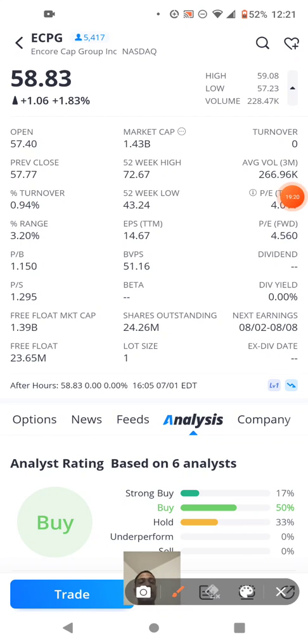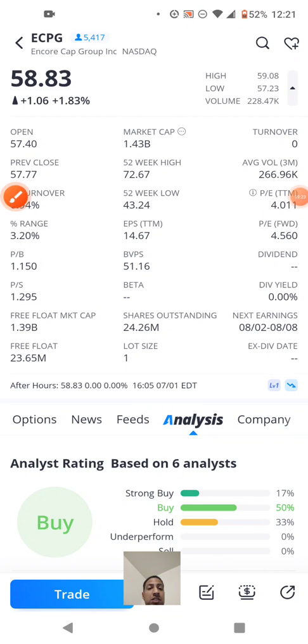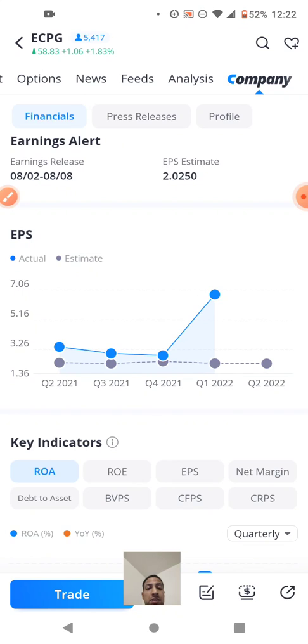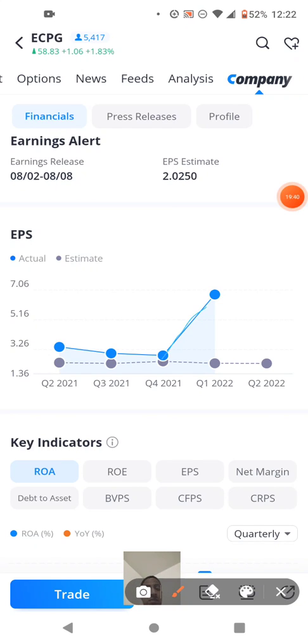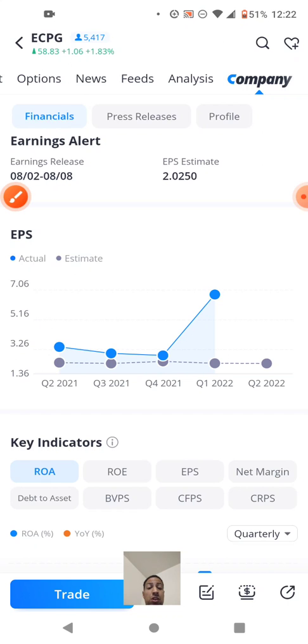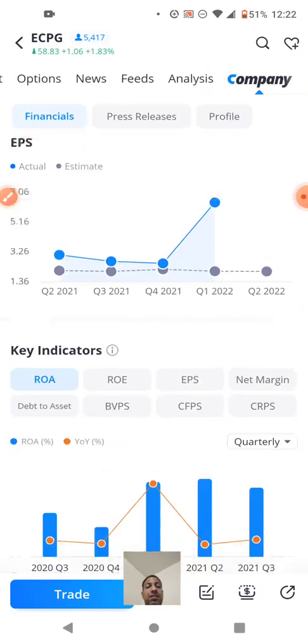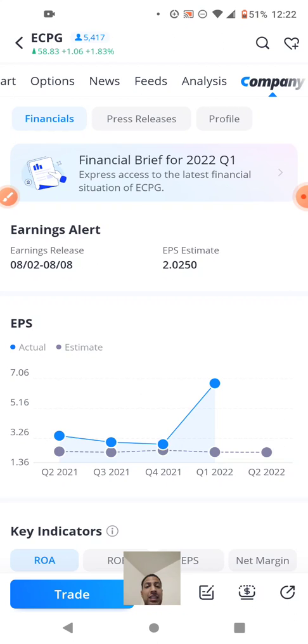And market cap is only 1.43 billion, so not even a small cap yet. Very undervalued. And we're going to look at some numbers here. The numbers have really taken off for the first quarter. Look at this jump. That is a really big jump. They went from under $3 all the way to, let's say, 6. So they pretty much doubled their earnings for the first quarter alone. That's hard to do in an environment like this.